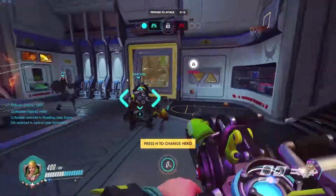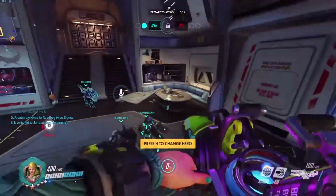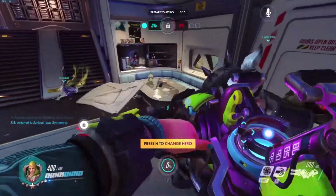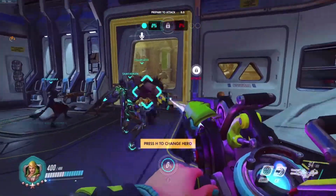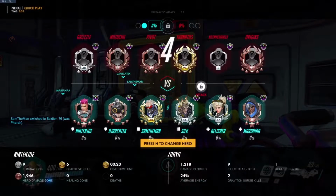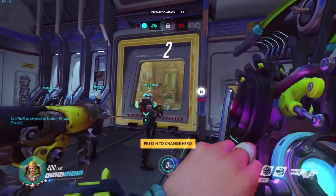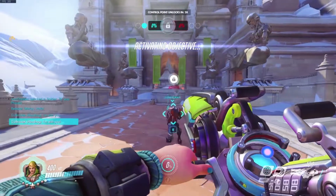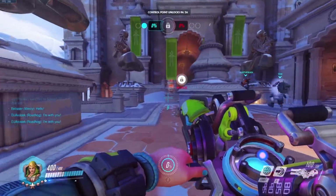I just went into the training area, and lo and behold, it's so smooth. My brain could not comprehend what I was seeing. Obviously it improved my aim and all that. Obviously I was just in the training area, so it's not like there's much of a challenge anyway, but I could definitely tell that it was helping so much.